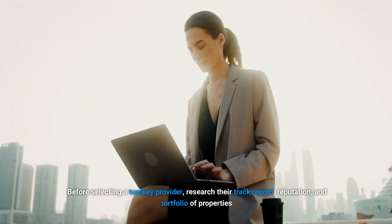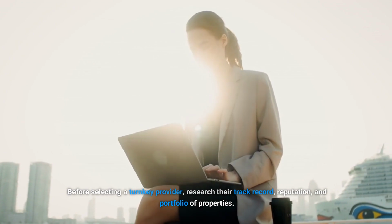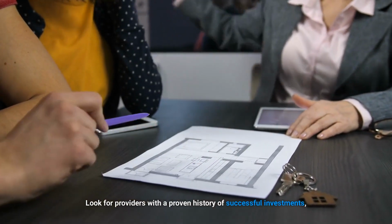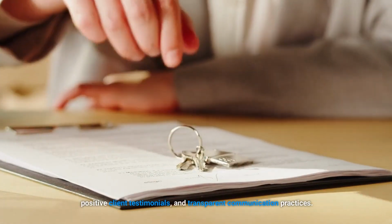Before selecting a turnkey provider, research their track record, reputation, and portfolio of properties. Look for providers with a proven history of successful investments, positive client testimonials, and transparent communication practices.